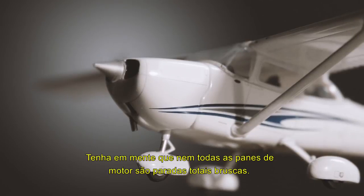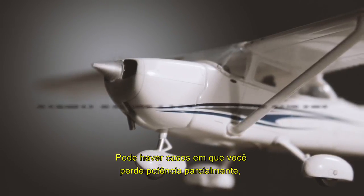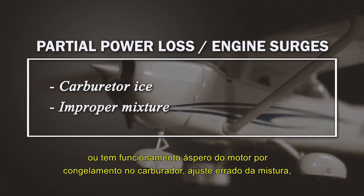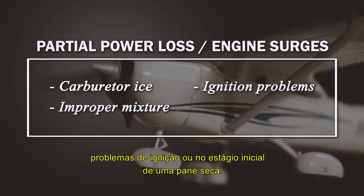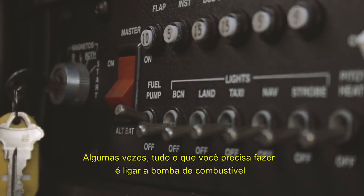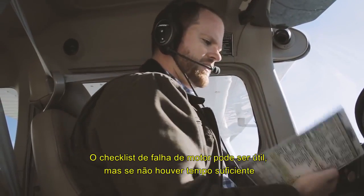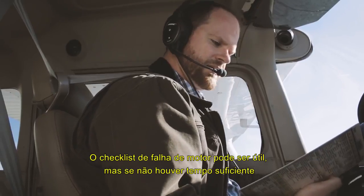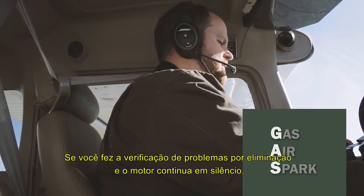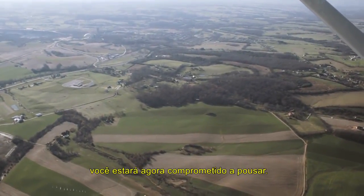Keep in mind that not all engine failures are an abrupt full-stop deal. There may be cases where you lose partial power or have engine surges from carb ice, improper mixture, ignition problems, or early stages of fuel starvation. Sometimes all you have to do is turn the fuel pump on or switch tanks. The engine out checklist can be useful, but if there's not enough time, just fly the airplane and remember the GAS checklist. If you've done your troubleshooting and still the engine remains silent, you are now committed to landing.